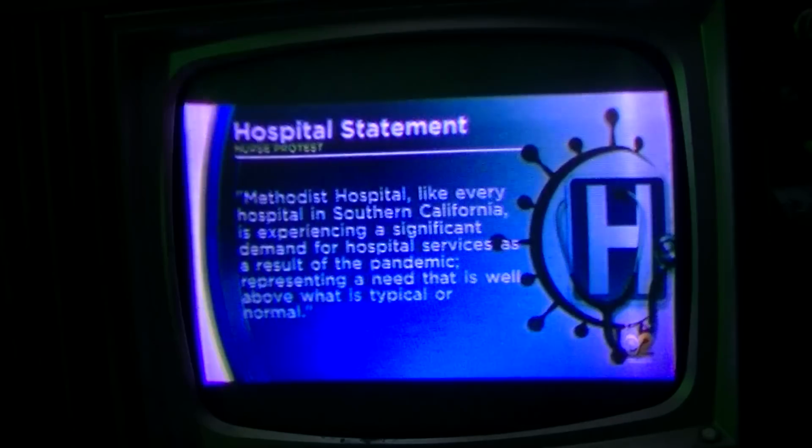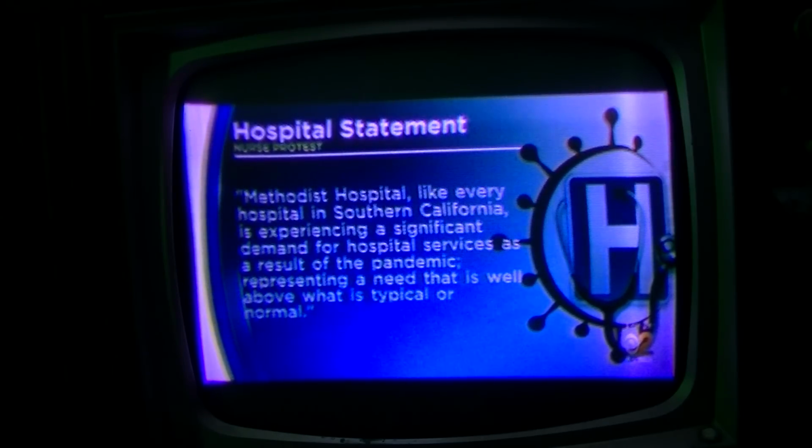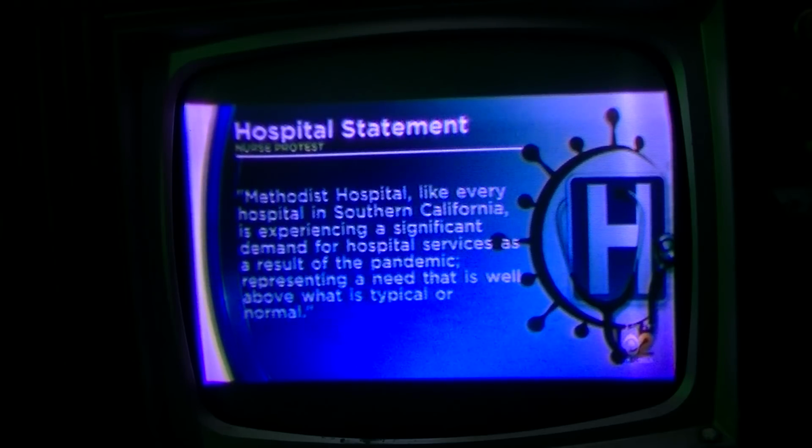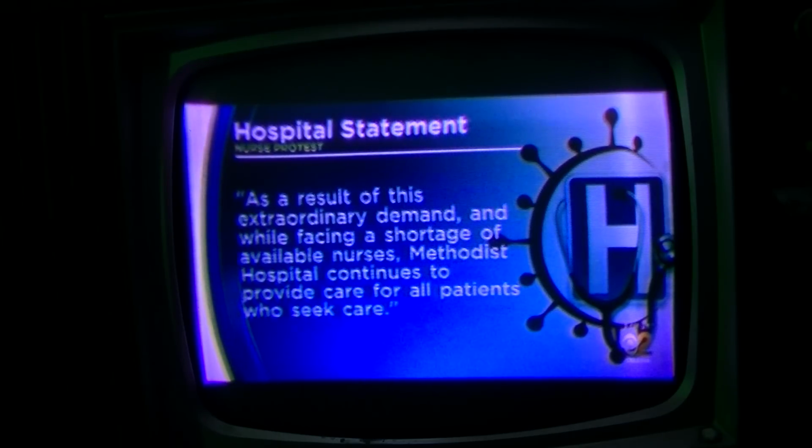Hospital to staff for safe patient care. Well, the hospital responded with a statement that reads, Methodist Hospital, like every hospital in Southern California, is experiencing a significant demand for hospital services as a result of the pandemic, representing a need that is well above what is typical or normal. As a result of this extraordinary demand, and while facing a shortage of available nurses, Methodist Hospital continues to provide care for all patients who seek care.